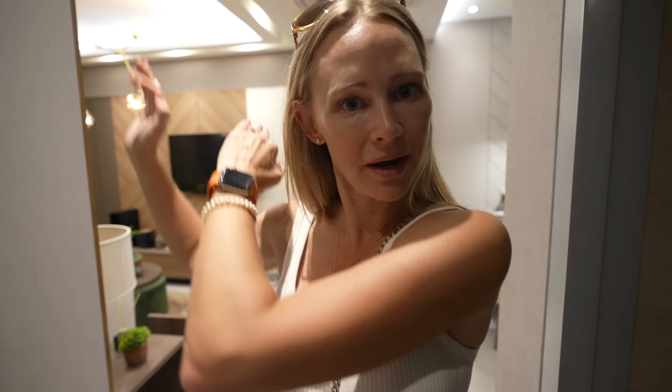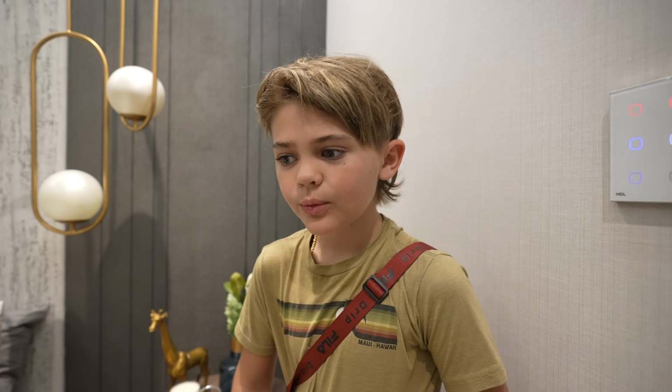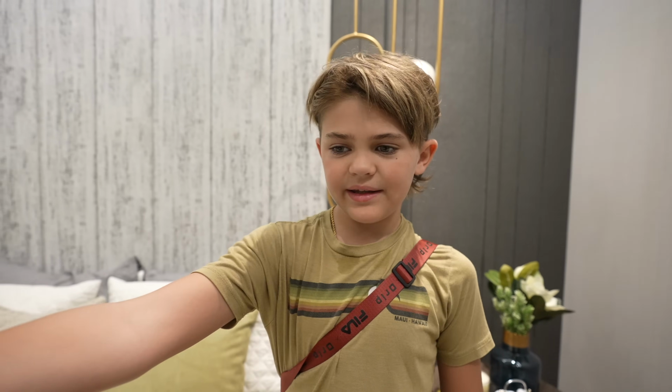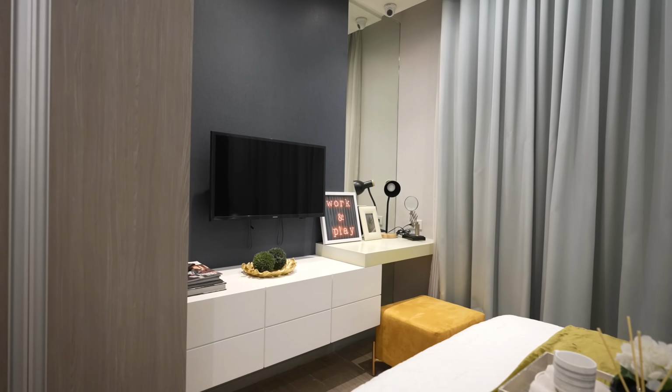I don't know if you can notice or not, but it's because it's automated motion sensors. So now I'll turn it back on. And this one would be my room. It's a nice queen bedroom with a good queen bed and a desk and a good sized TV.